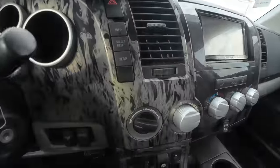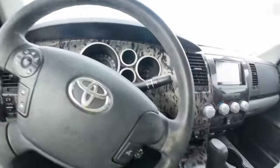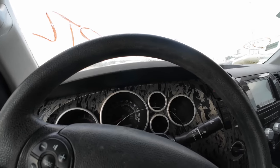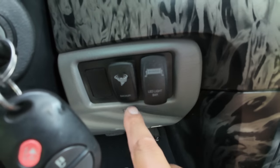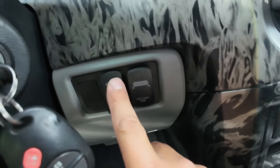Oh yeah, that's a lot of detail. I like that. I do, that's unique. Let's put the key in it. Let's see what it does. Hold on, first, you guys gotta tell me what this means. A backup tornado? What is that? Light bar and a tornado.